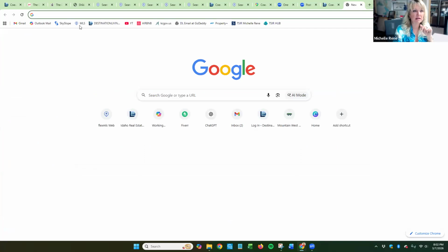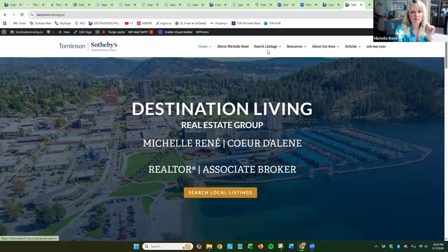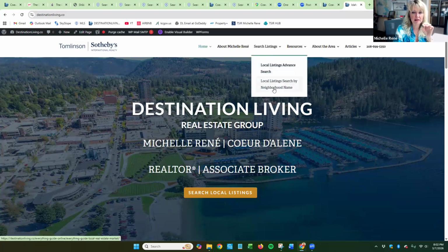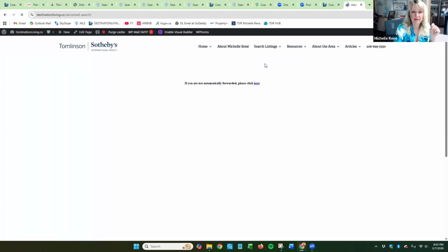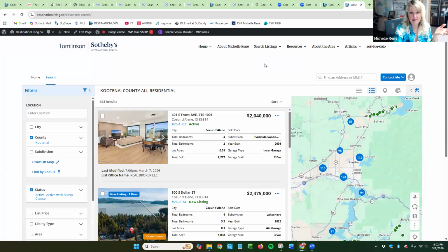Let's go back to the website, destinationliving.co. And when you hover and you do that, neighborhood search is pretty much exactly the same thing. Okay. So you're going to see the same thing. What I want to show you is the advanced search. So it looks very similar to, it is the same as the results page. This is just all of Kootenai County, okay?